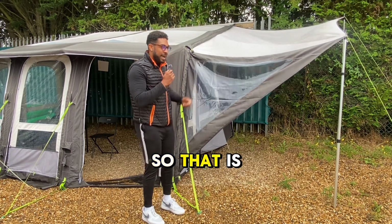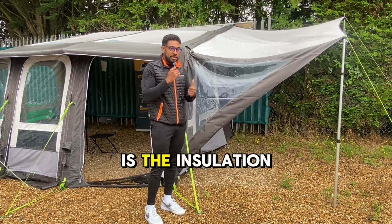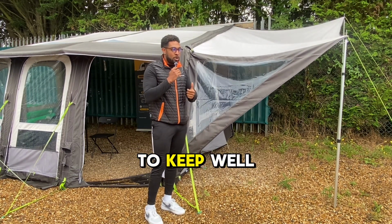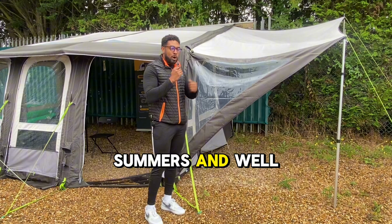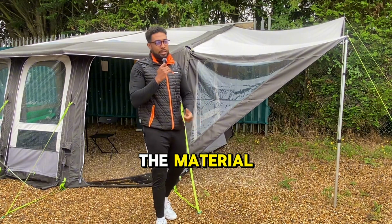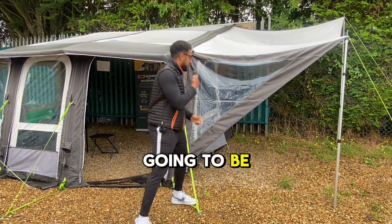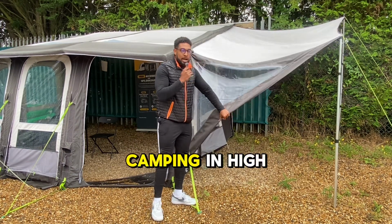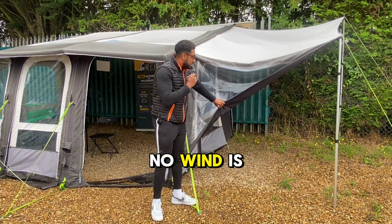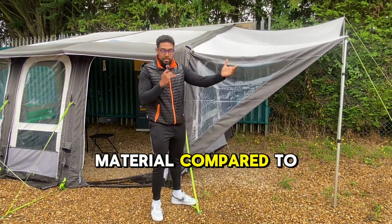So that is a massive positive with a canvas and a polycotton tent, is the insulation. You obviously want to keep cool in the summers and warm in the winters. And then again, the thickness of the material. I mean, it's pretty much tear proof. You are not going to be able to tear through that. Even if you're camping in high winds, no wind is going to tear through that material compared to a polyester tent.